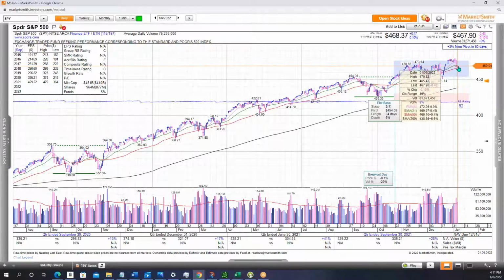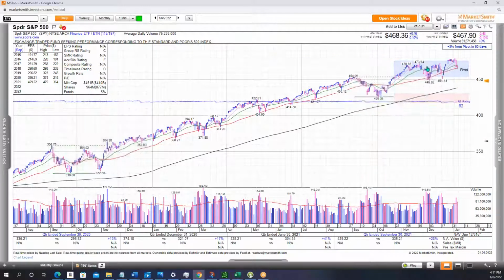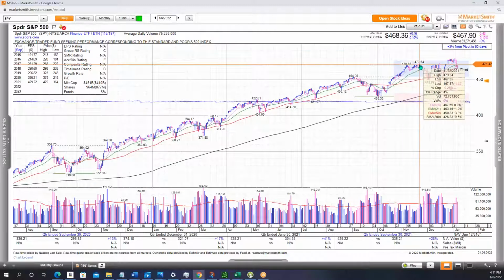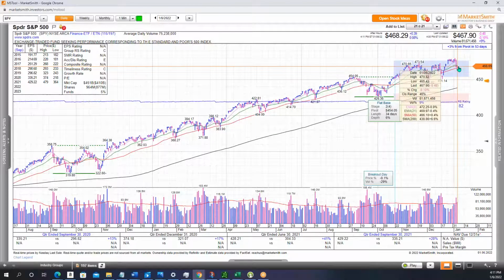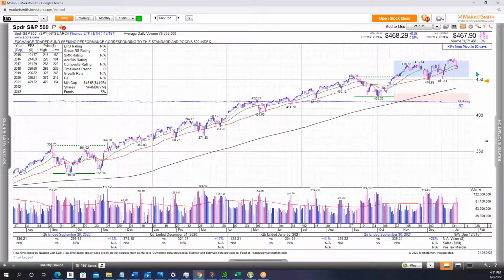But what I'm looking at is, for one, can we clear today's highs from a bullish standpoint? And for two, can we clear these old highs here, this previous resistance, this 473 area? So that would be an area I would watch to see if that turns into resistance now, as well as kind of the way the 470 level operated as resistance on the S&P.